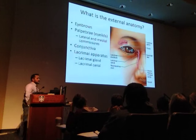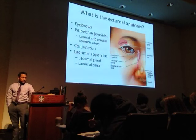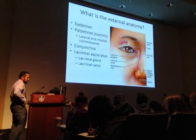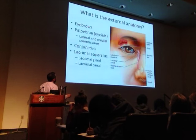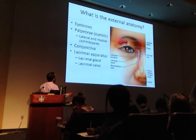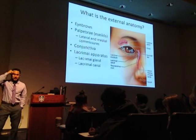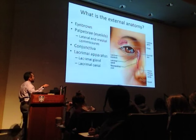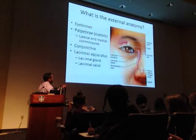If we look at the external anatomy of the eye, much of this should be very familiar to you. You looked at this in laboratory as well. And we've got some information here that's pretty obvious, like the lacrimal gland. It's located on the lateral superior aspect of the eye, so up here. And this produces tears. And the tears enter the eye from the lateral superior aspect.